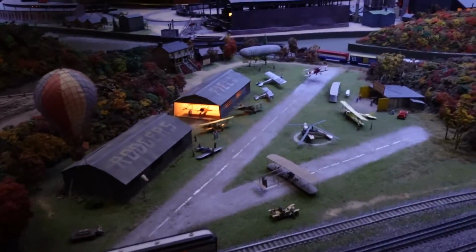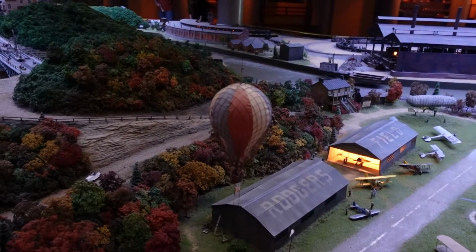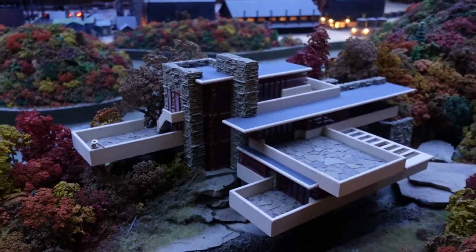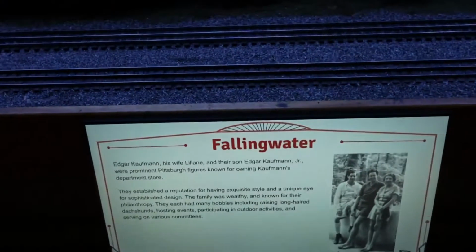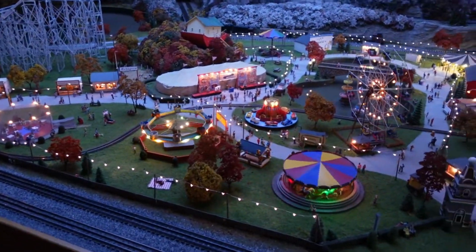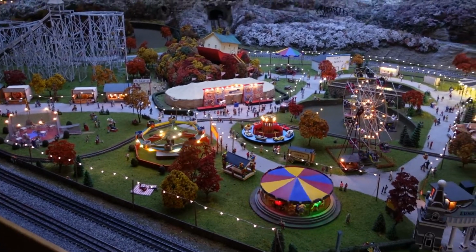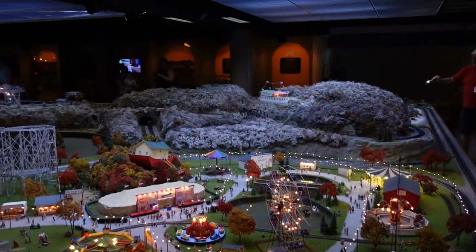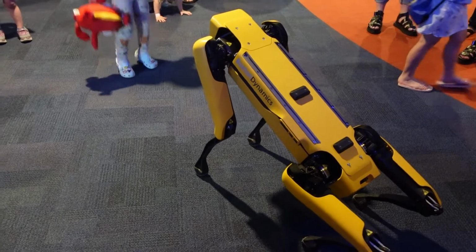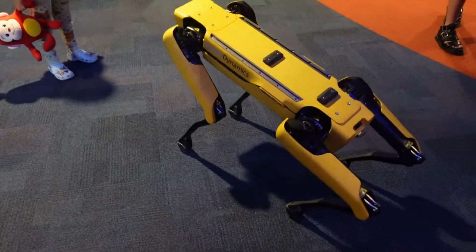Taking flight. I like this one at night. Maybe that one isn't there. Well, ask that guy. I saw this man there. You could pet it. You got them all.